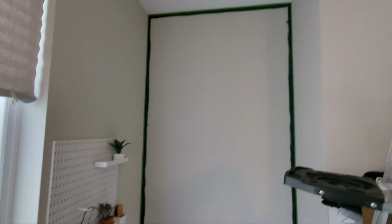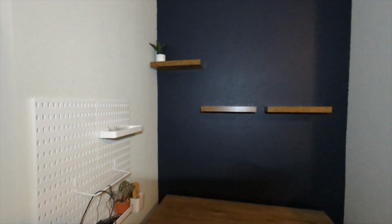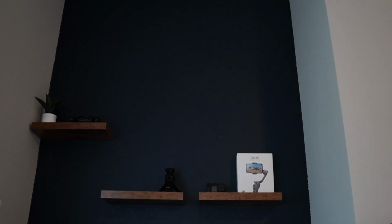So yeah, let's go. Here we are, the overall setup. I went ahead and painted the wall this color right here. In the camera, it looks like a typical dark gray, but it's actually more of a grayish blue. What I was trying to do is match the ottoman I have here. The camera doesn't really do it justice, it probably comes off as black, but it's actually a gray blue. I was trying to match that, and I think I pretty much nailed it as far as the color.